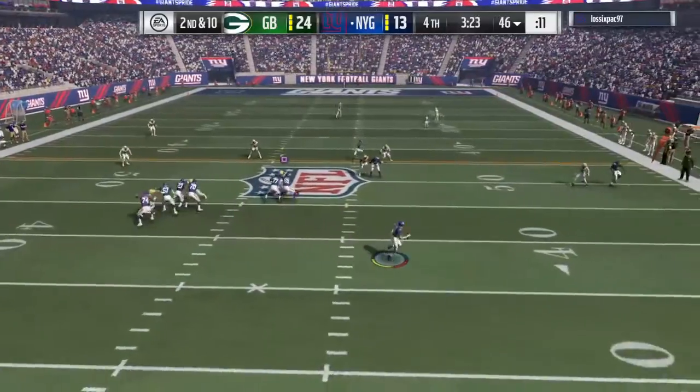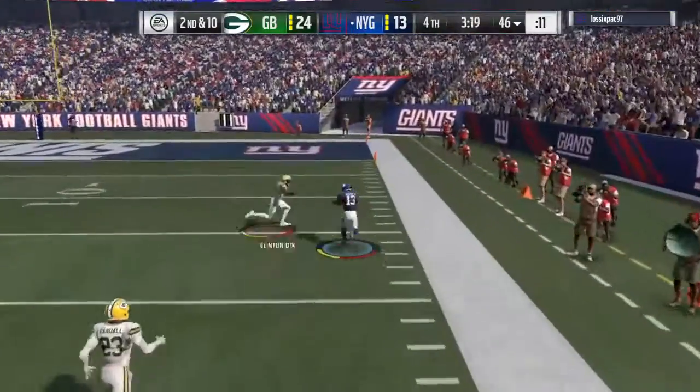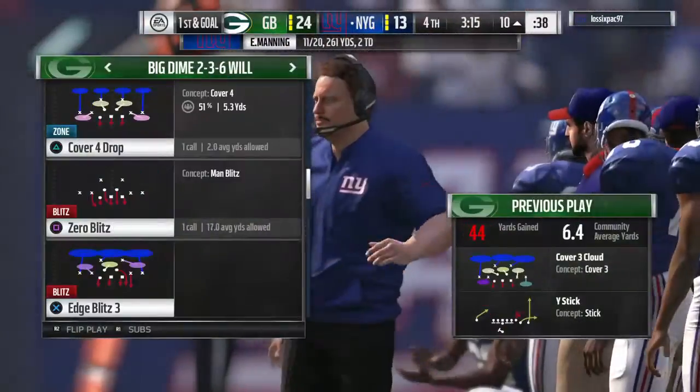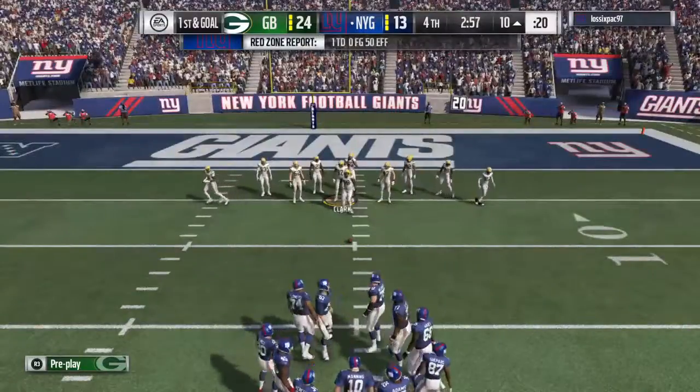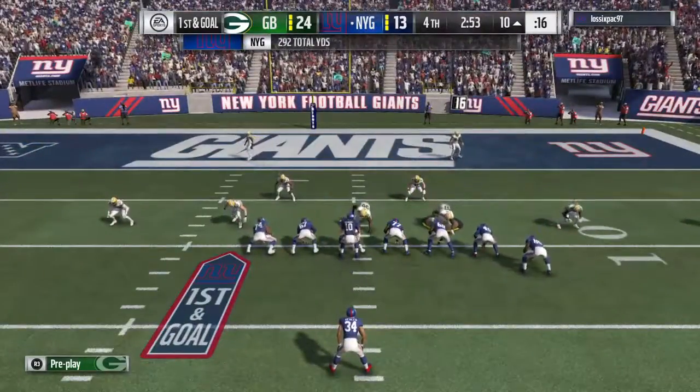Now Manning, flush to his right. And bringing it in right side here, Beckham. And he takes it down deep into Green Bay territory. Manning to Beckham, a big play there. 44 yards.